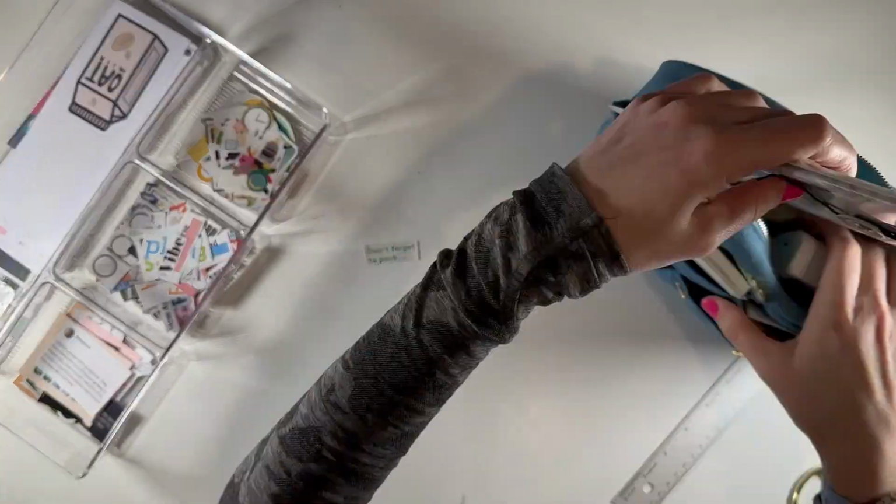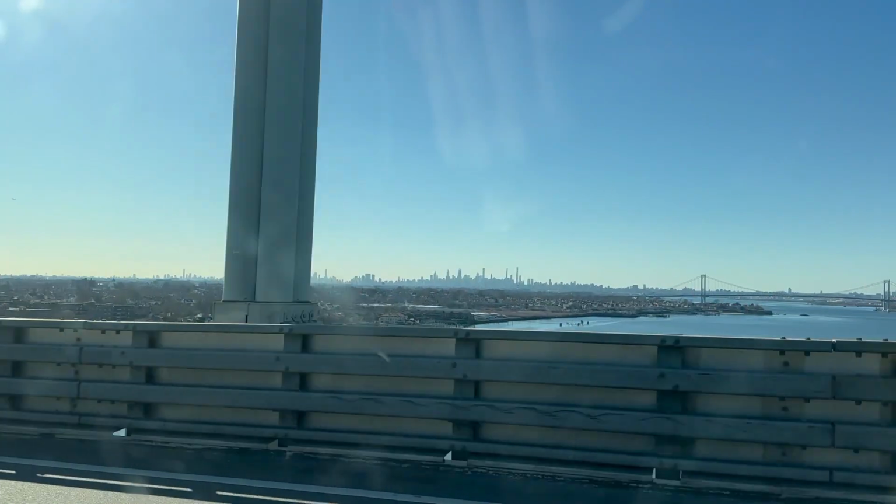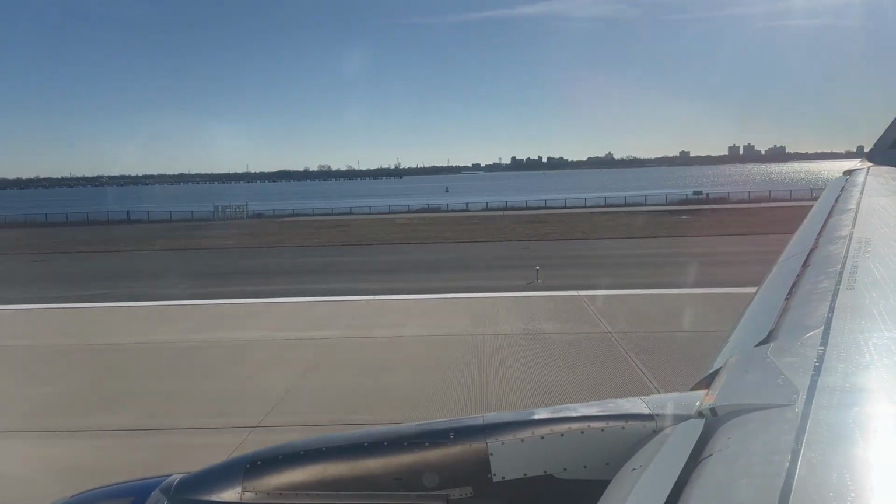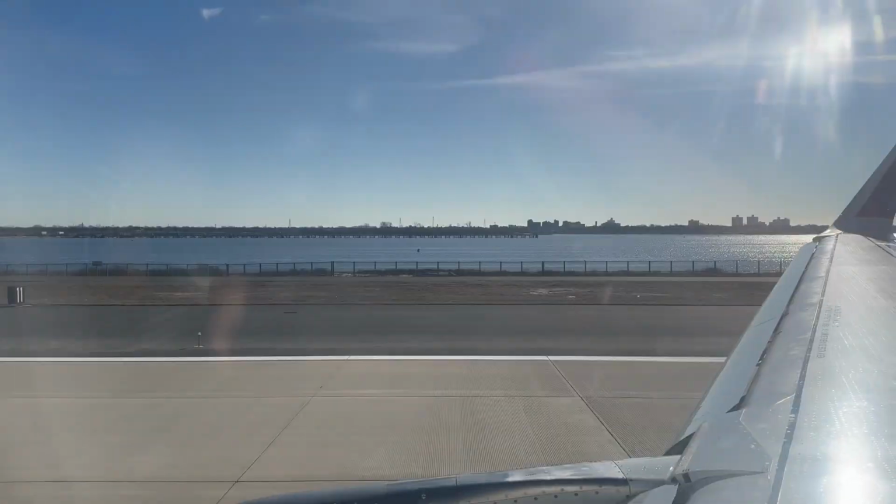And that wraps up my packing. Now it's time to take off. First, I have to drive down to New York City and then take off from JFK. Goodbye, New York City. Goodbye, US. Let's go.